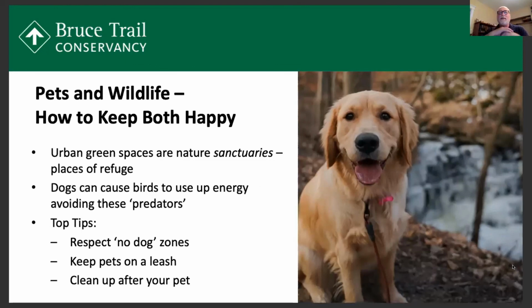So about pets, I mentioned it's really important to keep your dog on a leash when you're walking along a trail. I know that it's not as fun for the dog, but there are off-leash dog parks that you can go to. And letting your dog off leash can actually have negative consequences for local wildlife species. Birds, like I said, ground nesting birds, could be flushed from their nest and the dog could injure them or injure the eggs that they're incubating.